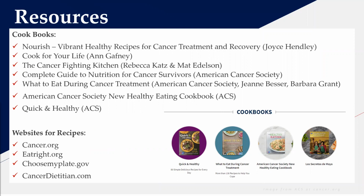And then some resources here. So some cookbooks. These are some great options. This little picture here is from the American Cancer Society's website, and they have a lot of really great resources and cookbooks. So definitely check those out. And then some other websites for resources: cancer.org, of course, eatright.org, choosemyplate.gov, cancerdietitian.com also has great recipes. So, check these out. Find some recipes, find some cookbooks that you like, or just go through and think about what recipes you're really drawn to, what things you really enjoy eating, and see where can you add some more plants to that? How can you balance it out a little bit more?